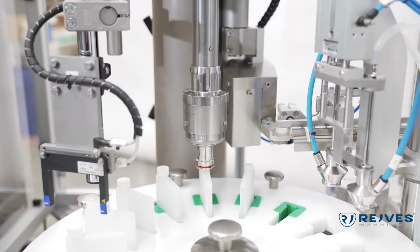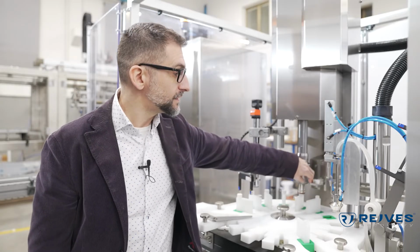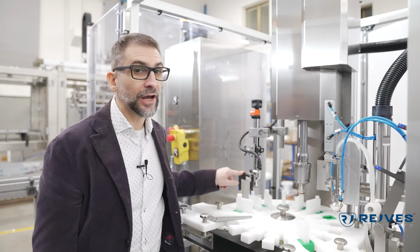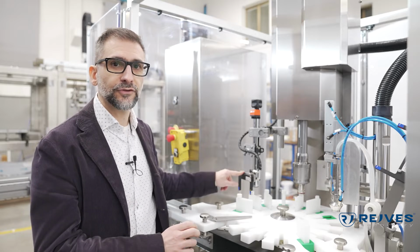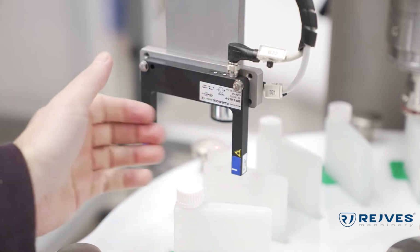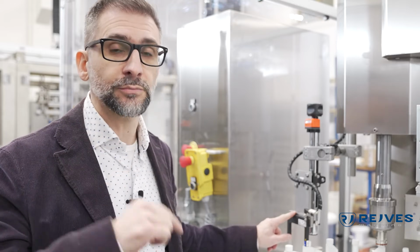The system that provides the caps to the capping head is the pick and place. This is the junction between the cap chute and the capping head. This is the no cap or high cap sensor. This will allow us to understand if there was no cap provided to the bottle, or also if the capping was not perfect. Therefore, the cap will be a little bit too high, and the sensor will signal that to the machine, and the machine to the operator.